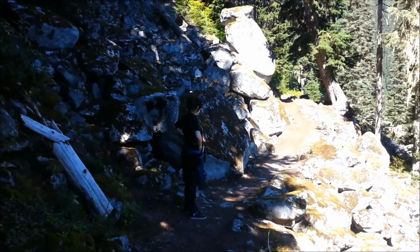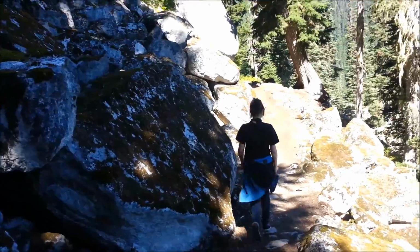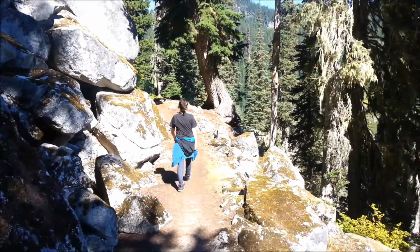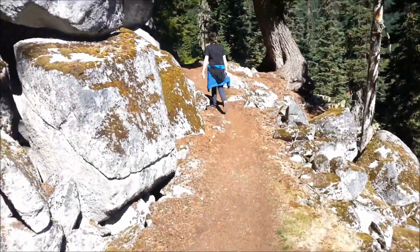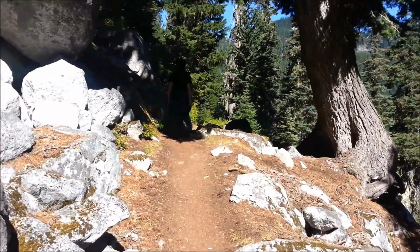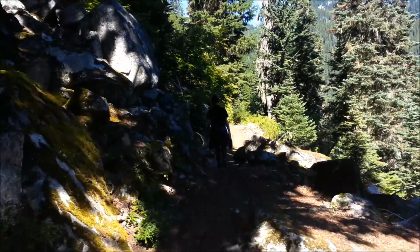Here's a little rock outcrop that we're gonna cross here. I think we've been hiking about an hour now, so we must have covered a couple miles. Definitely away from Highway 2 now. This is the best part about hiking, is walking through stuff like this.